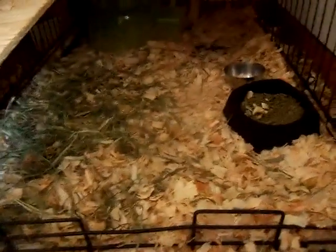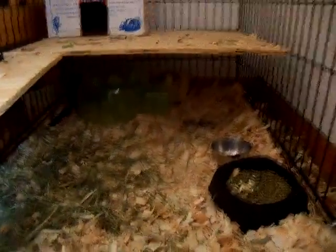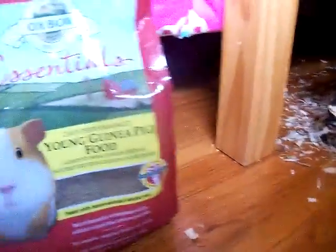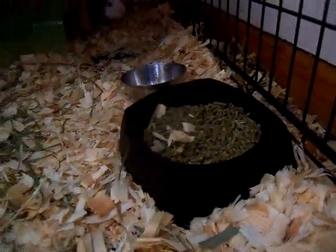Okay, so the first few things you need to know about taking care of a guinea pig is their food, water, and something to chew on. So my food for my guinea pigs is, they're young guinea pigs, so I use young guinea pig food. And it's really good food, and they really like it. You're supposed to give them about a full bowl a day. Sometimes the bedding can get into it though.